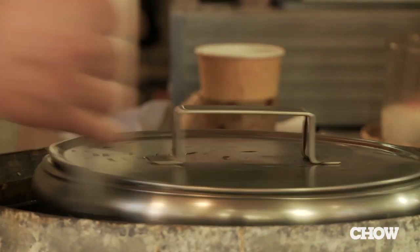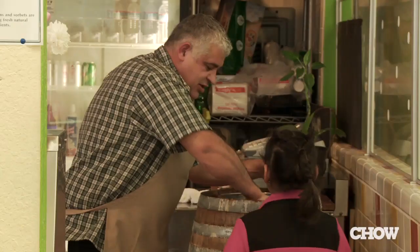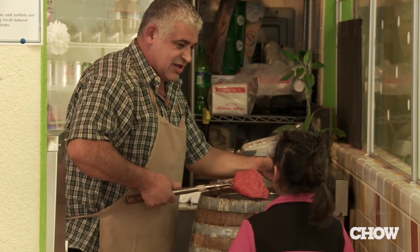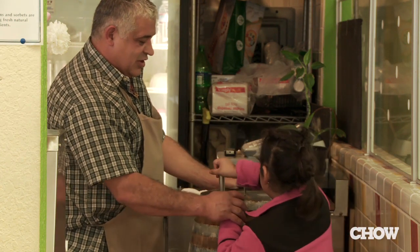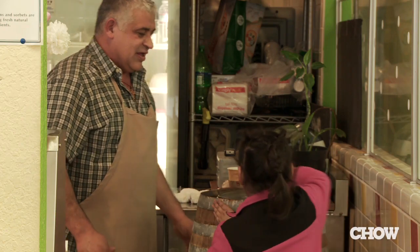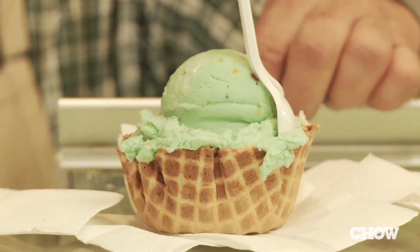I try not to make it in machines, where you get it too fluffy. You're gonna find little pieces of ice in the ice cream. That means I don't use any kind of chemicals. I use a little bit of coloring, but just to try to give some color. We make coconut, cheese, we have strawberry, any kind of flavor, yeah. Whatever is on the market, in season.